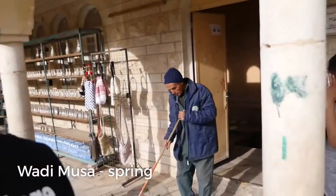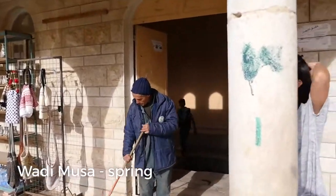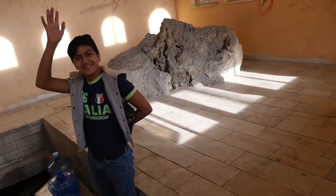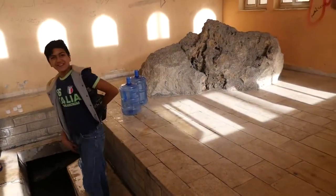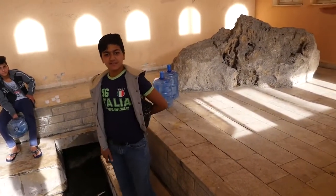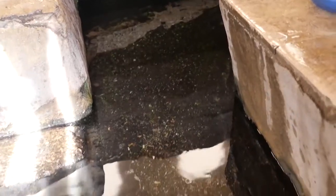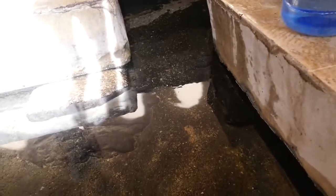This is believed to be the place where Moses struck the rock and water came out. And this is right at the place where the spring is, and there's water coming out. So thank you. This is the rock here, and then this is the water coming out. The water is so clean and clear.